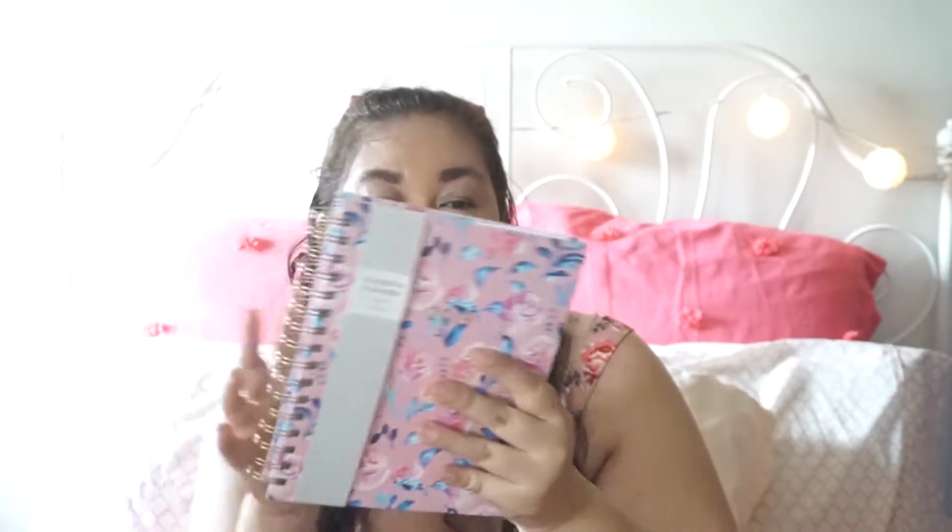Then we have my planner. I got this the same time I got this bag, and it's really pretty. It says 2019 and it has all the tabs. It's really sturdy. It's a spiral. It has all kinds of stuff in it. I haven't used it yet, but I'm going to.